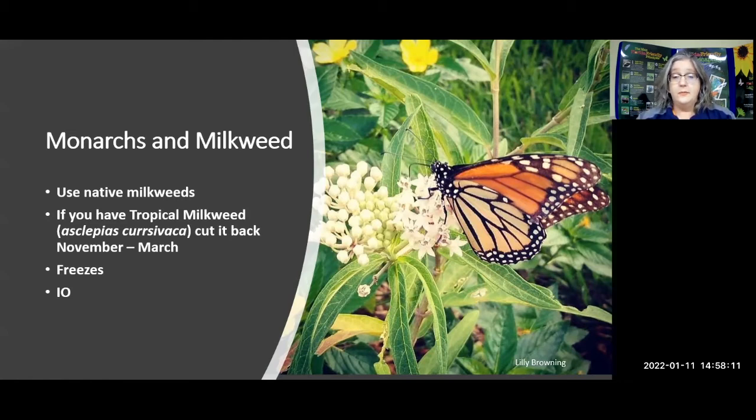And then I am reading more and more things where they are looking at tropical milkweed as possibly being an invasive non-native. All this evidence piling up is not pointing to tropical milkweed as being a Florida-friendly plant at all. If you do have it, and you're very reticent to get rid of it, I would just ask that you cut it back in November. It's going to keep trying to come back because it's been so warm. Keep it cut back until mid-March, when we're at least not going to have a freeze anymore.